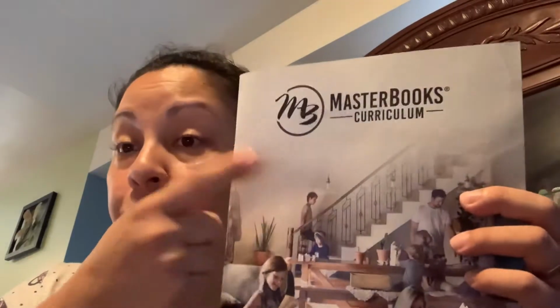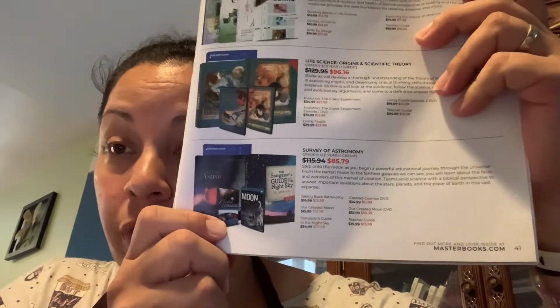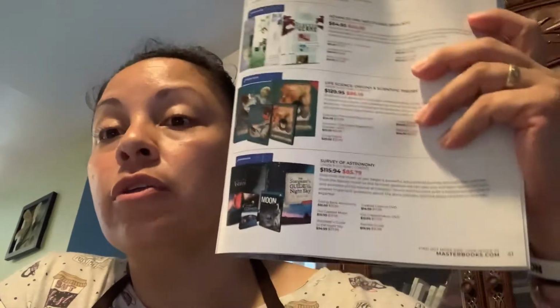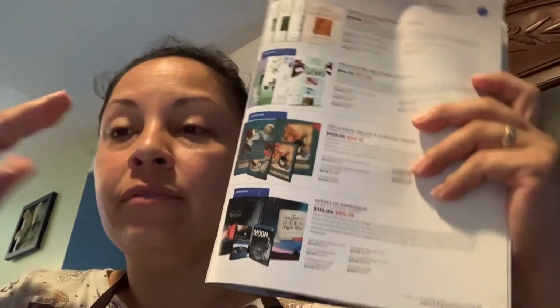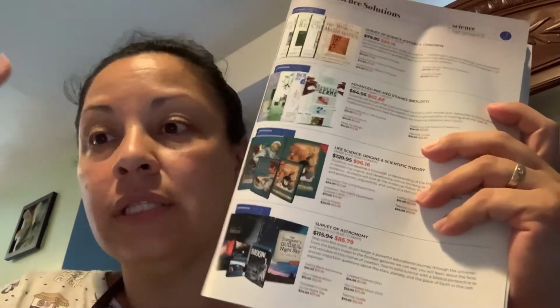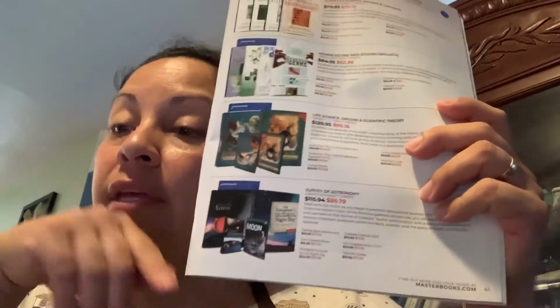Hi, this is one thing we did last year for science. In the Master Books curriculum, we did Survey of Astronomy, because my son loves astronomy. Again, as I said before, you can do different sciences and find out which ones you want for your kids to do. Now, they happen to have a curriculum and they use these books.